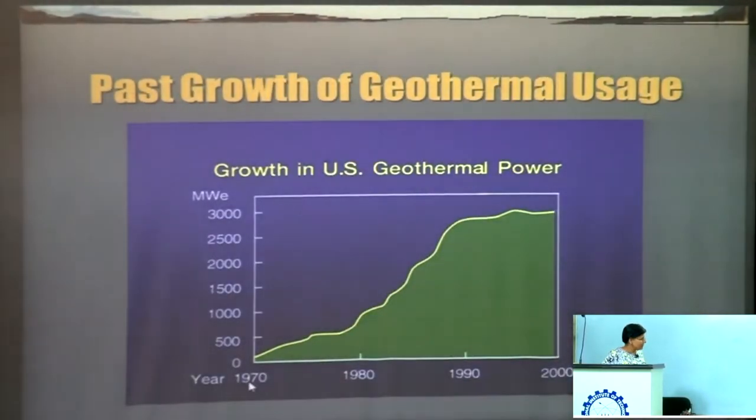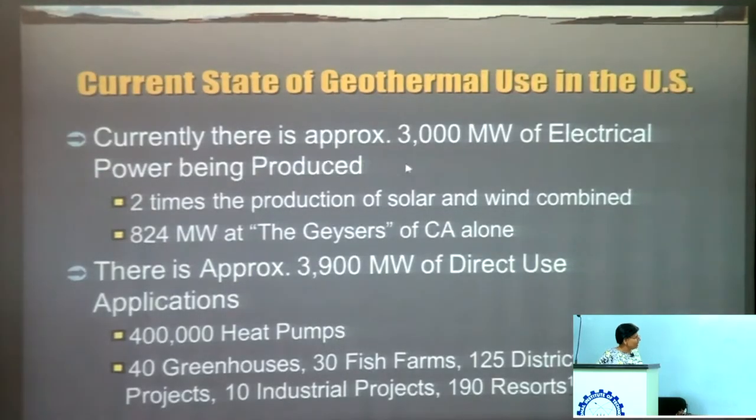So you can see that from 1970 in the United States, in 2000 it was around 2700 as a capacity, but the same thing currently, how many?